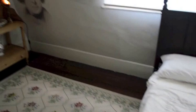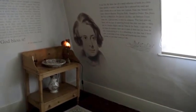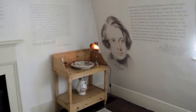Ever since the publication of Oliver Twist, Dickens has been regarded as a writer of and for the people. He put into words the feelings, thoughts, expectations, fears, and hopes of a nation like no other. Today, his writings are still as relevant as ever.